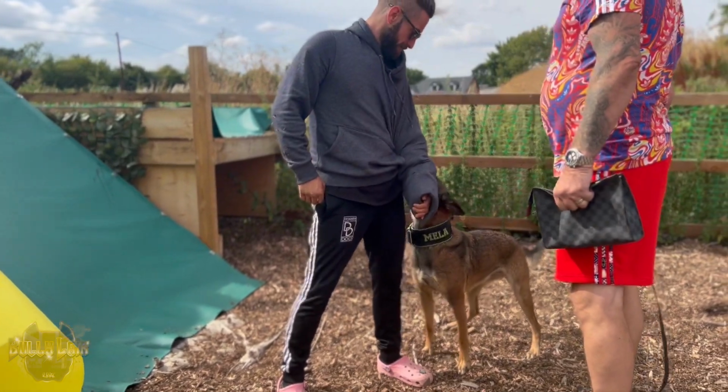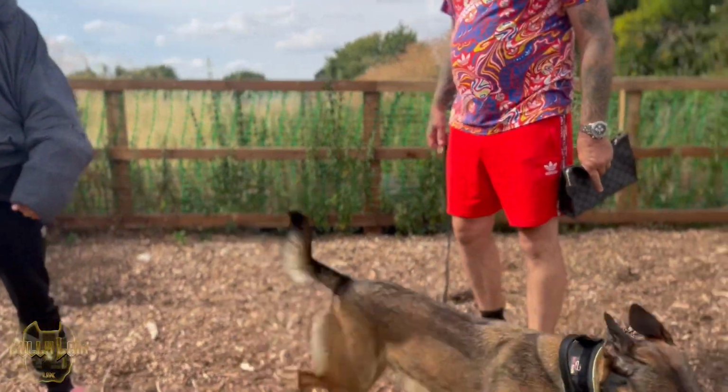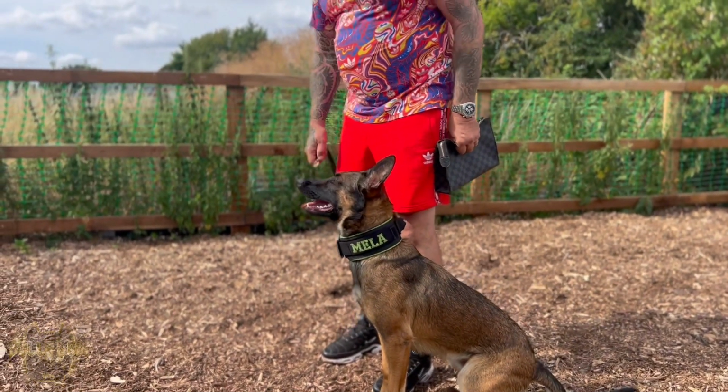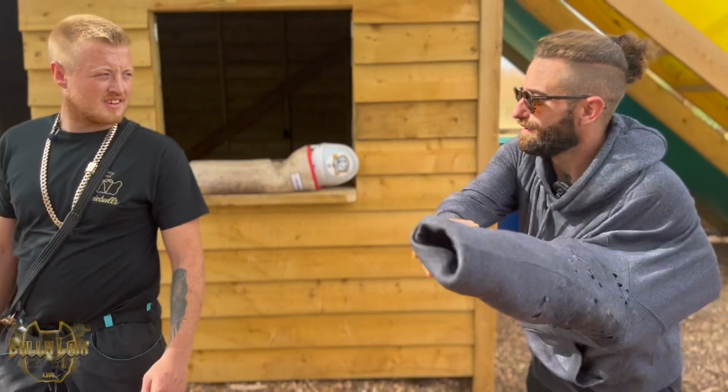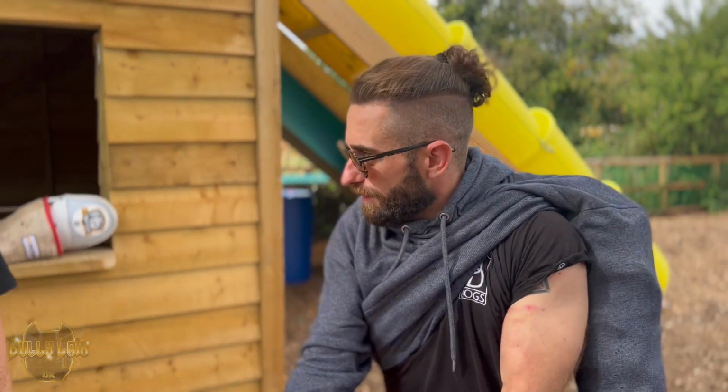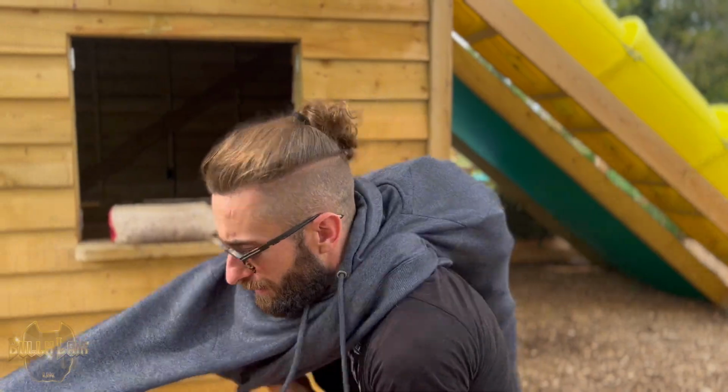Leave! Heel. Heel. Good. Sit. Good. Very well controlled. What do you reckon about that? Nice. Nice steady bite. Yeah, it was good intensity, nice entry, and then good control with the out as well. Yeah, like that. Very sane. I like it.